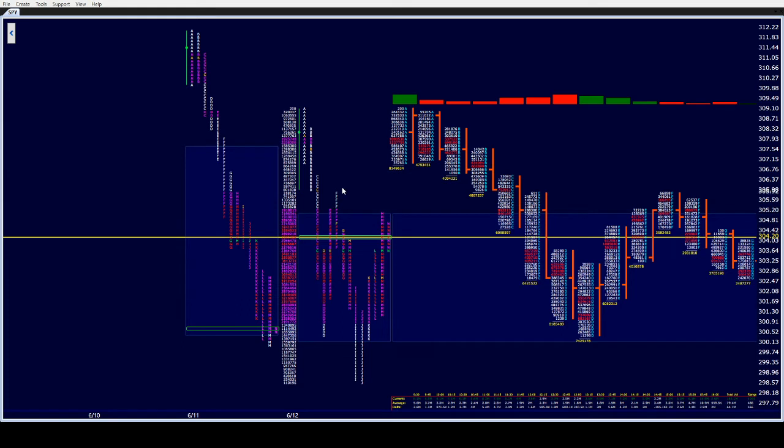I period even went high, but never could fill the single prints. We still have some. We have 2 sets, C and B. Excuse me.